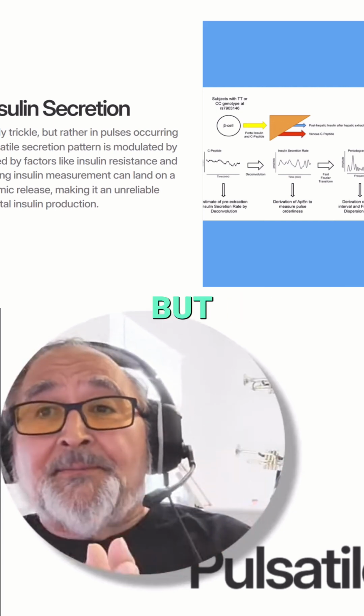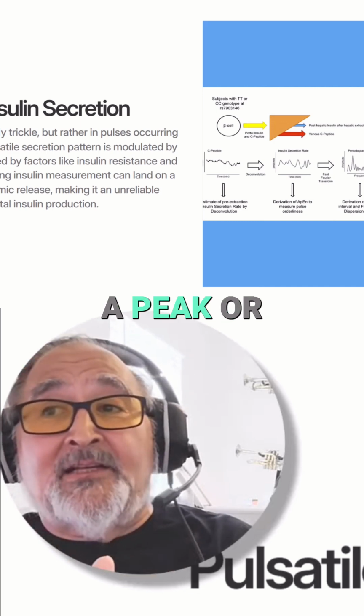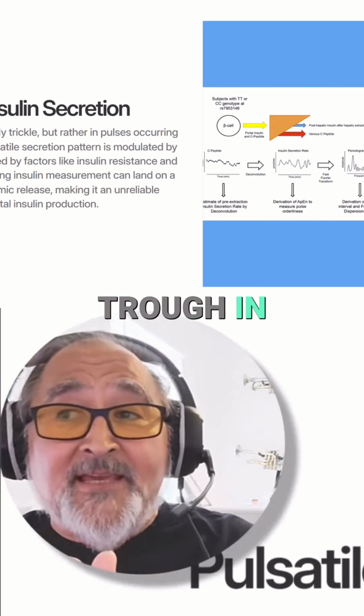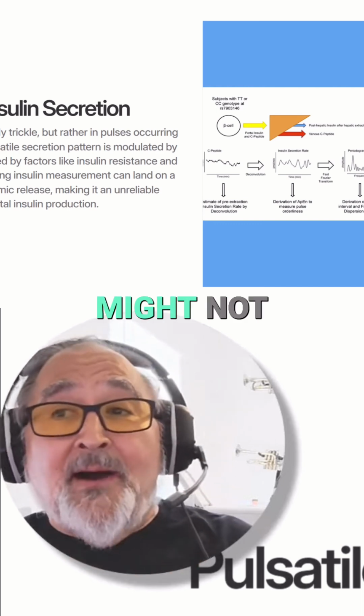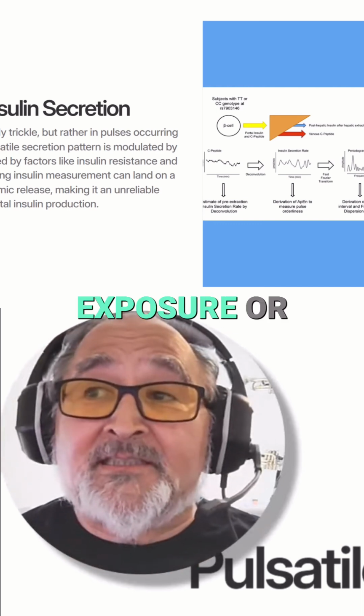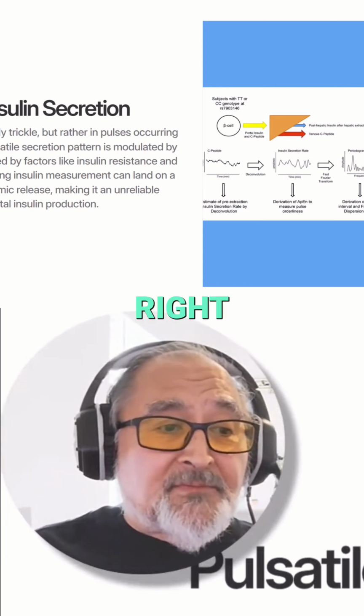Okay, but a single fasting insulin snapshot can land on a peak or trough in that pulsatile rhythm. As such, a fasting insulin value might not fully reflect total insulin exposure or secretory capacity. So that is a concern, right?